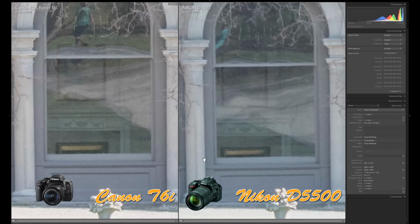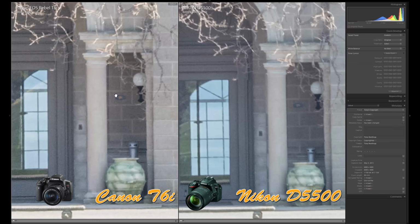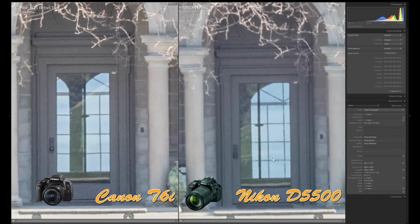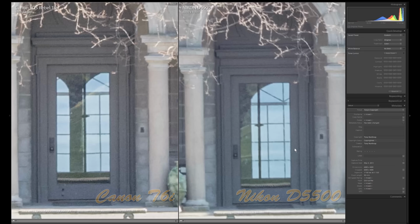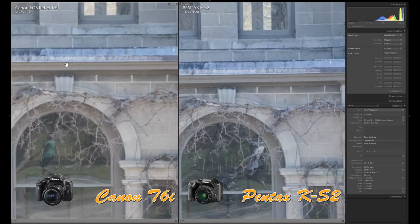Great job, Canon. Comparing the dynamic range of the new Canons to the Nikon D5500, the D5500 is very slightly better, but it's close. And that's great for Canon, who's traditionally been way behind Nikon in dynamic range. The Canon actually beat the Pentax for dynamic range, but the difference isn't significant.